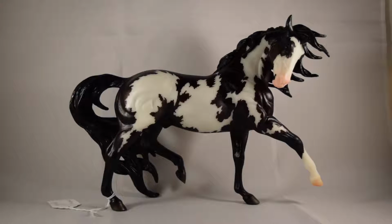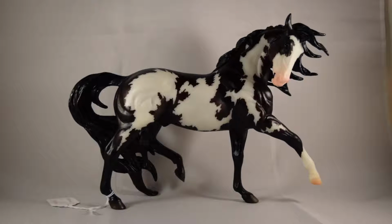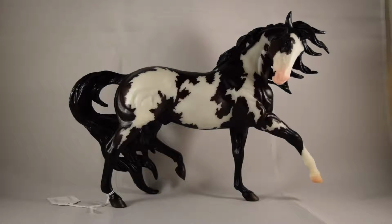Next, I'm going to be moving on to some of these special runs that I got. This is the Bay Pinto or Black Pinto or whatever you want to call him, Samba Surprise in matte. And he is the one that has the most amount made of him. I'm not overly sure how many were actually made, but I did end up getting 2 of them, and I actually partially traded my other one to get a Thrill Seeker. So I only have 1 of this guy now.